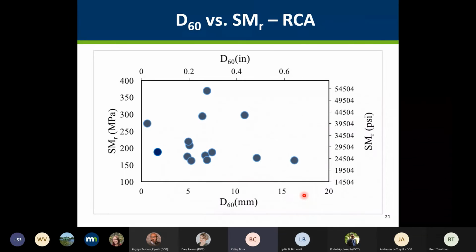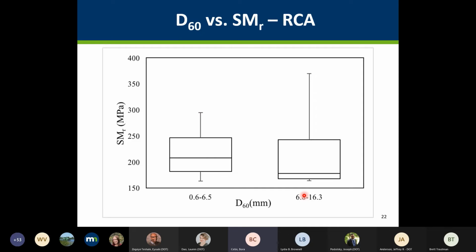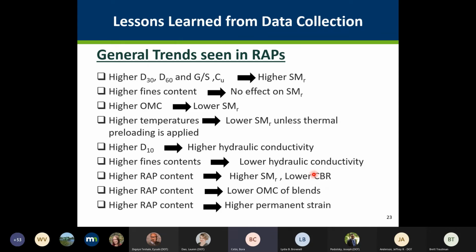And a similar comparison that we did for the recycled concrete aggregate for D60 versus SMR values. In this case, it clearly shows that the lower the D60 value, the RCA tends to have higher resilient modulus values than those with higher D60 values. And again, if the D60 value is in this range, the modulus is higher than 200, around 210, 220 megapascal, while it is 170, 180 megapascal if the D60 value is in this range for RCA materials, based on the database that we collected.